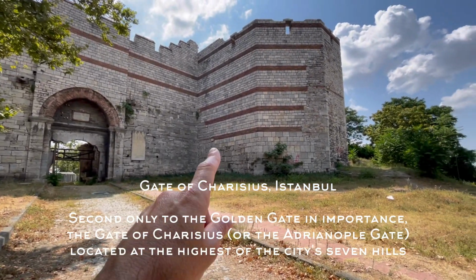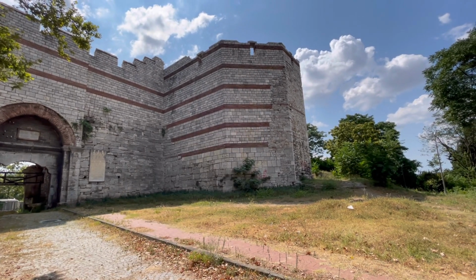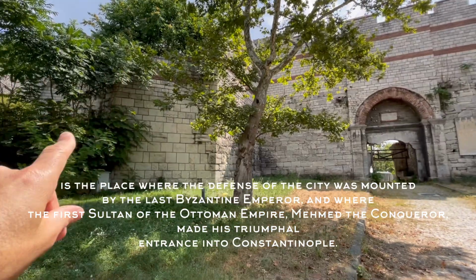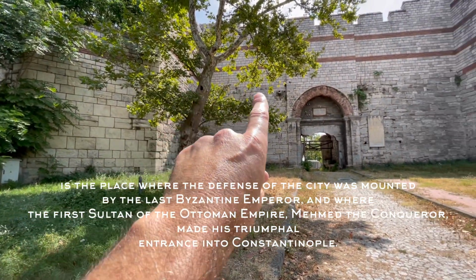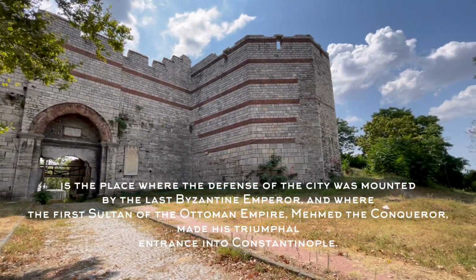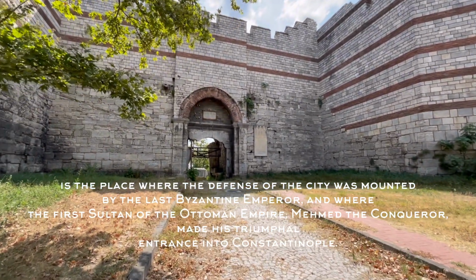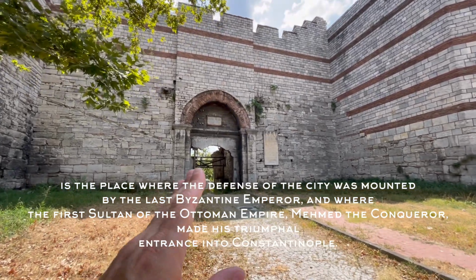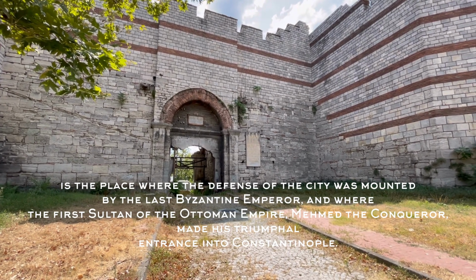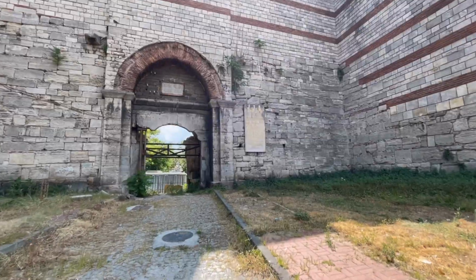Obviously you can see the destruction right here, and all this is new in a Roman style with bricks and stones, but most of that is new, and most of this is new. The only original part is right here, maybe the arch, and then right here down, and then up there. So they repaired the gate because of its significance. And the significance is this was finally the entry point to Constantinople for the Turkish Ottoman army. And let me see, what else can I get?